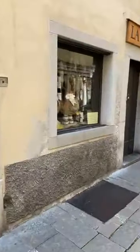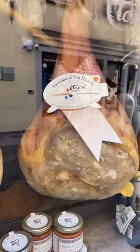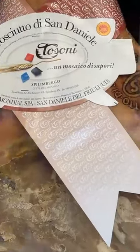You see? Prosciutto San Daniele. We will go in San Daniele del Friuli.